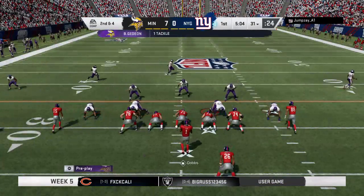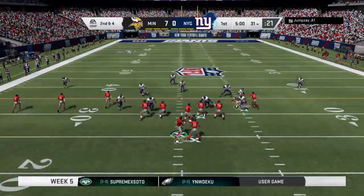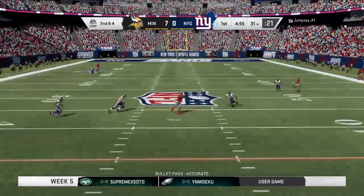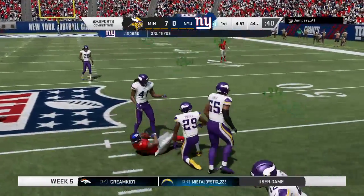A lot of people thinking that this could be a good year for Sterling Shepard to step out of the shadows of Odell Beckham Jr. But a season ago, pretty good for Sterling Shepard. 66 receptions, 872 yards, and now hoping for a 1,000-yard campaign in 2019.